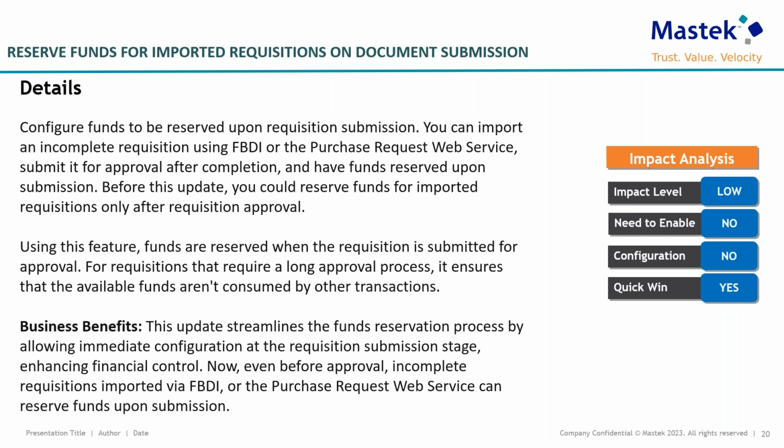So this enhancement is particularly beneficial for requisitions with extended approval processes. By reserving funds upon the submission, it prevents the available funds from being utilized by other transactions during the potentially lengthy approval period. So, in summary, it streamlines the fund reservation process, providing better financial control and accuracy during requisition workflows. It's not an opt-in feature. It's a default feature, and this is the business benefit for this feature.